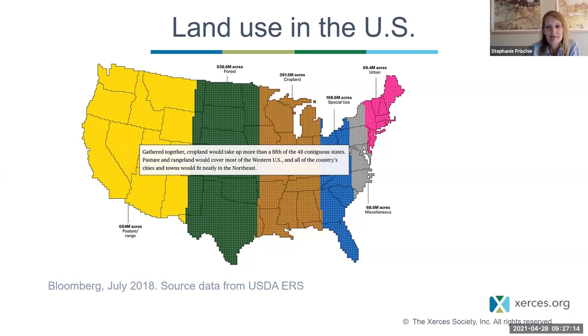What was categorized in here are natural or wild areas, so national and state and local parks. Gray, excuse me, also Department of Defense land and golf courses. And gray was miscellaneous. And then pink is urban areas that are covered in buildings or pavement.